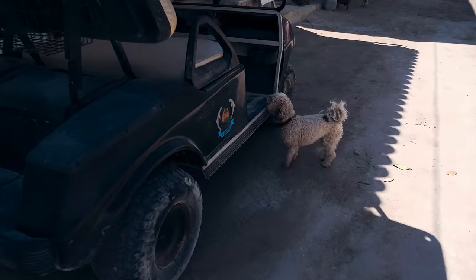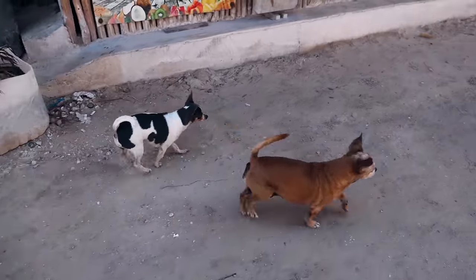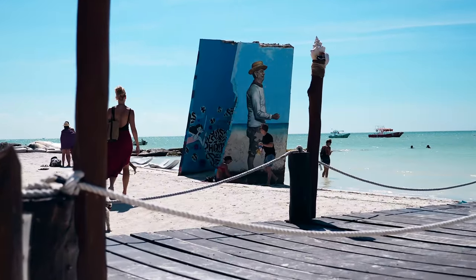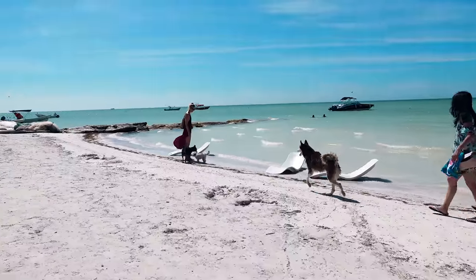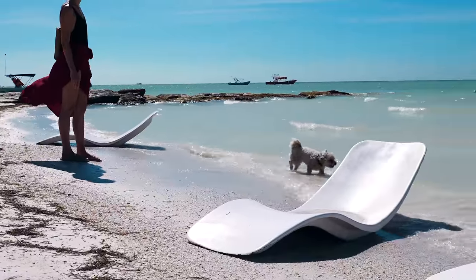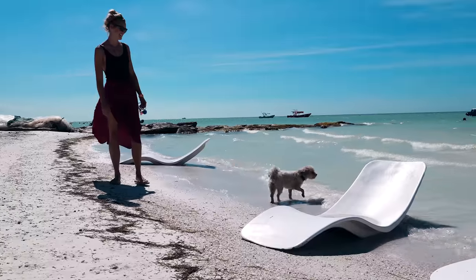Pepper, how long have you lived here? Locals. Oh, you're going after it. Hasta luego. She's gonna ruin her new collar. Pepper, we're gonna have to wash that.